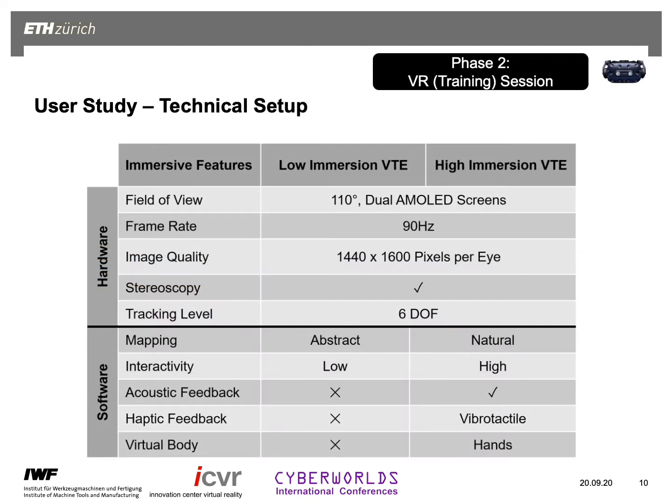Before elaborating on the differences in immersive features, let me give you some background information on our technical setup. For our study, we used an HTC Vive Pro system, including its 2 controllers and 4 tracking stations, spanning a walkable area of 8 by 8 meters. The training environments were implemented in Unity.